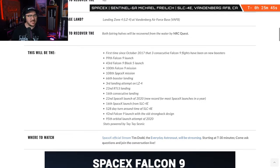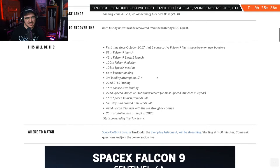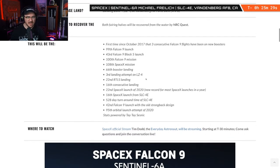Okay. So this is the 108th SpaceX mission altogether, because don't forget, of course, Falcon 1 and Falcon Heavy make up the other 8. This will be the 66th booster landing. Holy cow. The third landing attempt on LZ-4. So it's hardly ever done that. One of the times I remember, they had to land just offshore, but basically right back at the launch site, for a couple of reasons. I think one of them was they didn't want to have it flying over another rocket that was sitting out on the pad, a Falcon or a Delta IV Heavy. So, yeah.